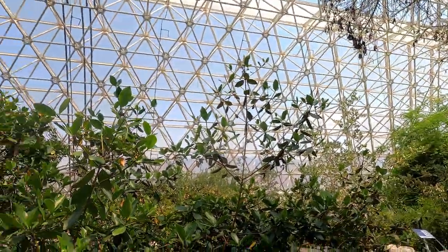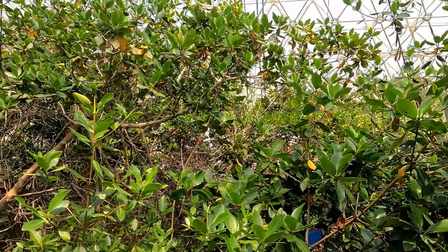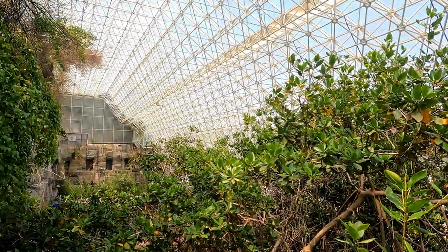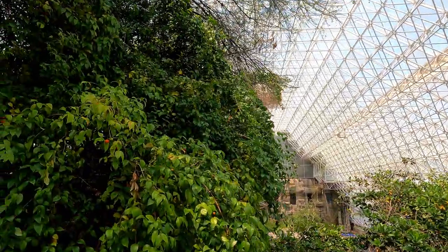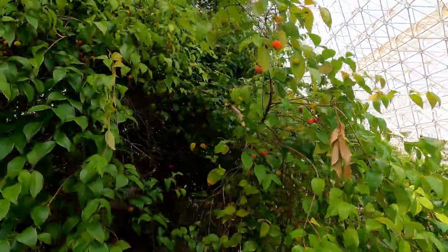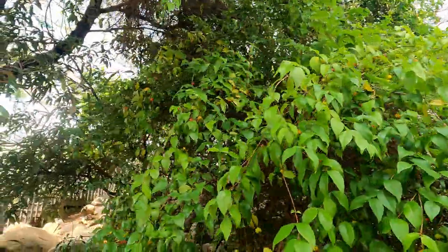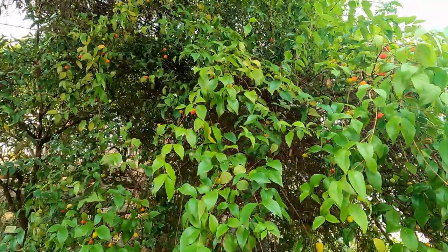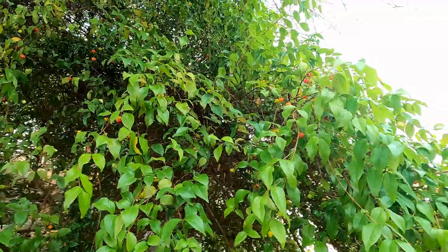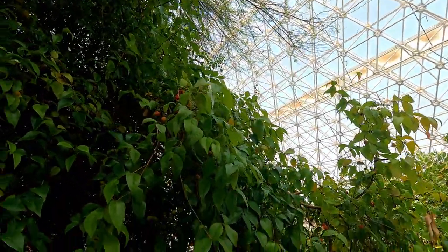This is the one that has the salt water and fresh water, right? The trees that live in the brackish water. Look at these. These are cherries. Want to eat one? No, I don't.